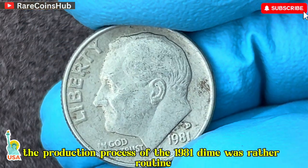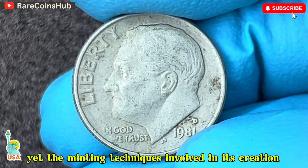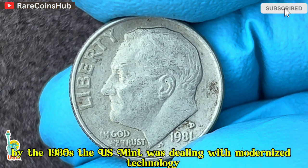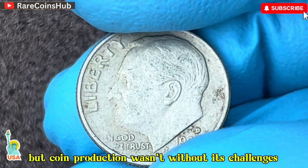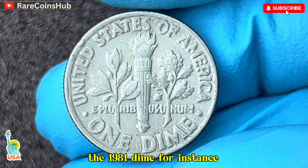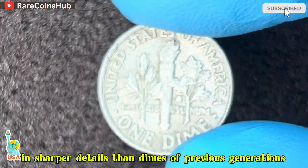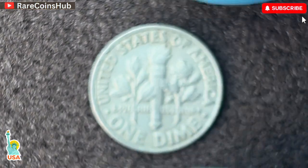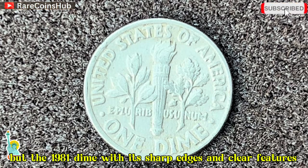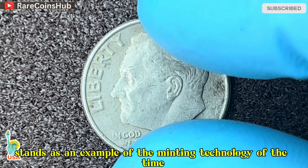The production process of the 1981 dime was rather routine, yet the minting techniques involved in its creation hold special importance. By the 1980s, the US Mint was dealing with modernized technology, but coin production wasn't without its challenges. The 1981 dime, for instance, was struck using a more advanced minting method that allowed for better precision and sharper details than dimes of previous generations. This technology would go on to influence future coin designs, but the 1981 dime, with its sharp edges and clear features, stands as an example of the minting technology of the time.